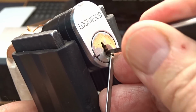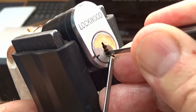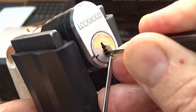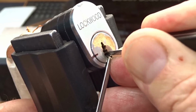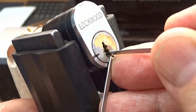Nope, that's just... Oh yeah, it is. There it is right there. There is counter rotation. I was going to say I'm bouncing against a tension wrench, but I believe this counter rotation on 5. I'm about to break the peg. Come on. Go home. Get up there. There we go. Now we lost a false set.